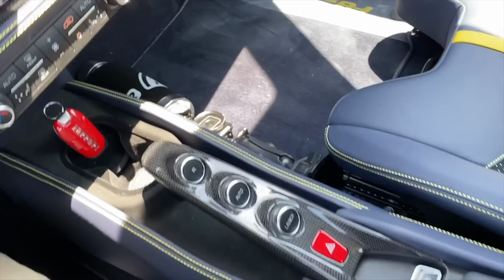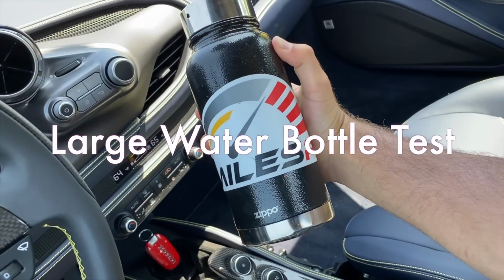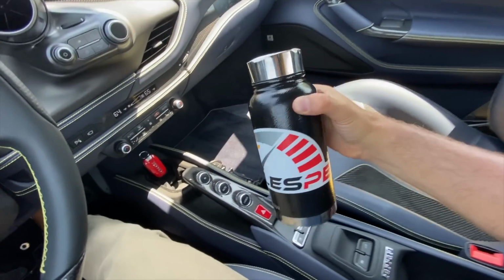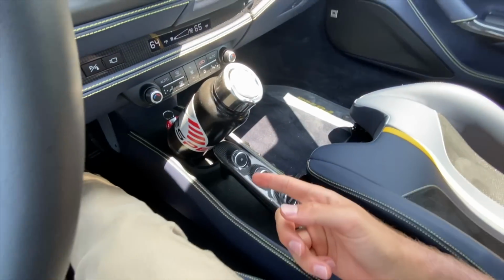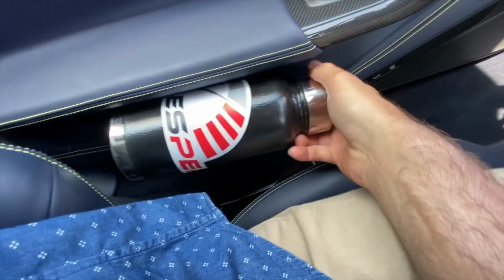Itty-bitty cup holders. And speaking of, you caught the glimpse of it. It's the large water bottle, which brings us to the large water bottle test. Is it going to fit in this Ferrari F8 Tributo Spider? It's definitely not going to fit in that cup holder. I mean, you could do this for half a second, and then you take a corner, and that's going to go flying. Door pockets? Not a chance.